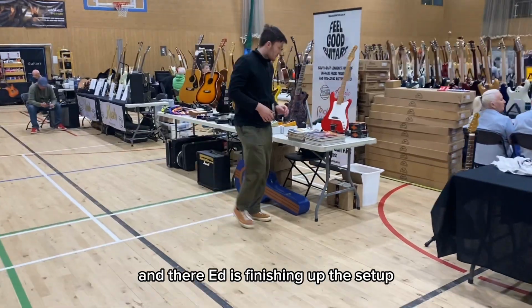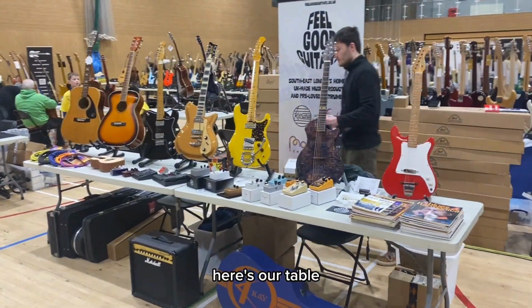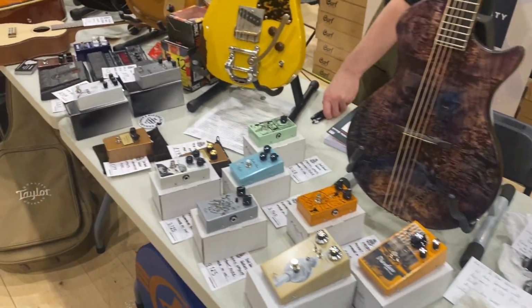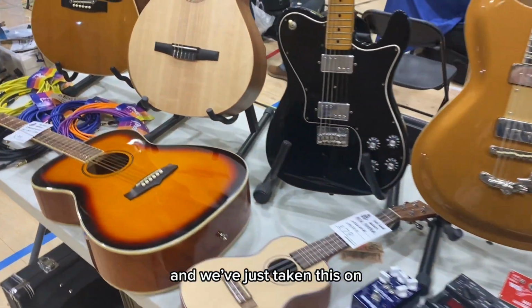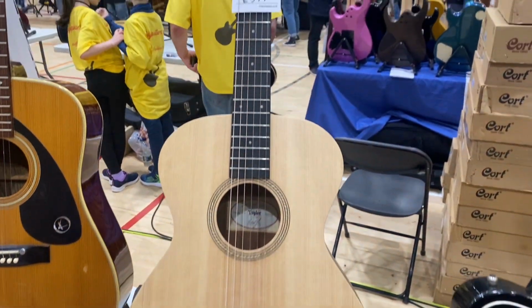Ed is finishing up the setup. And here's our table. So we're all set up at the show and we've just taken this on consignment.